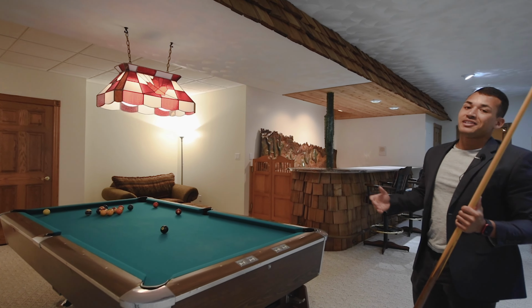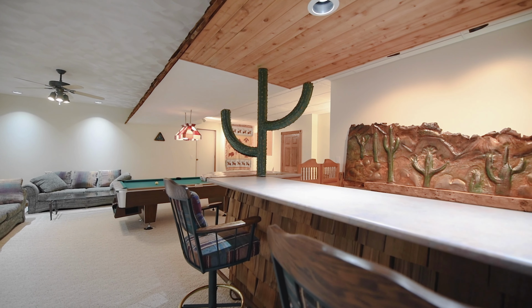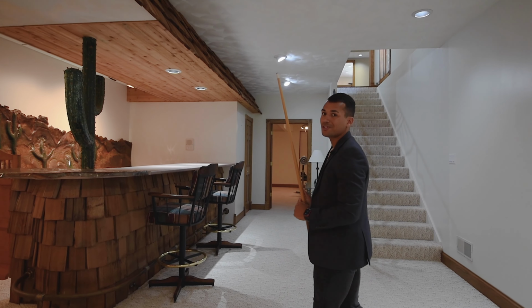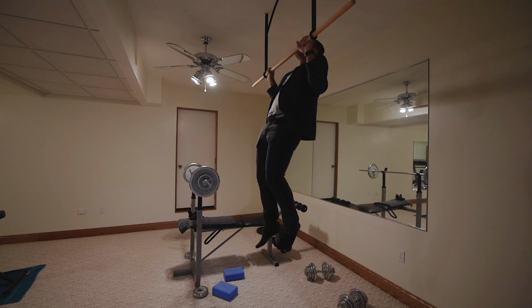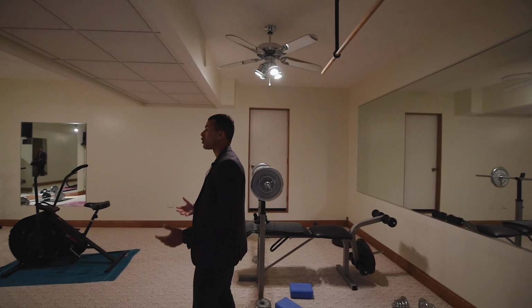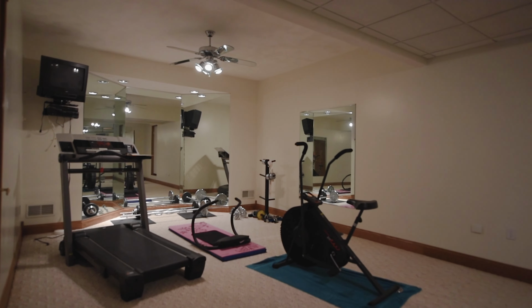Now check out this spacious rec room. You can shoot some pool, have a drink, throw some darts. But if that's not your thing, I do have something pretty cool to show you might like. Down here you have your very own personal gym for running, weightlifting, and you got your own TV at the ready.